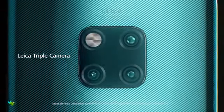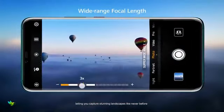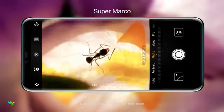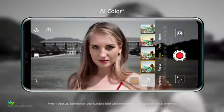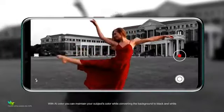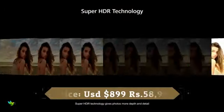This phone comes with 3 cameras on the rear, adding the excellent 40MP wide angle and 8MP telephoto lenses from the P20 Pro, but the third sensor is new. It's an ultra-wide 16MP snapper, allowing you to capture even more of your surroundings into each shot. The Mate 20 Pro is a full-featured phone for a full-featured price.